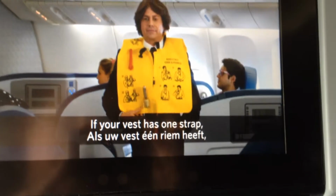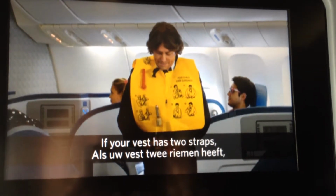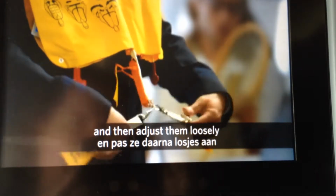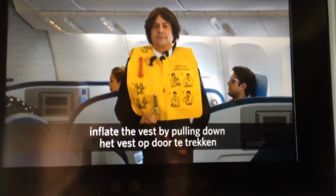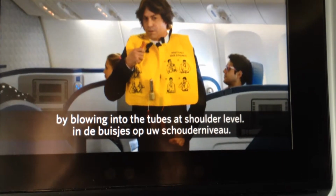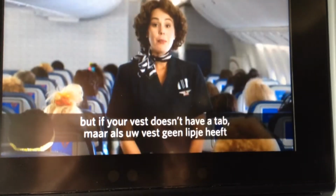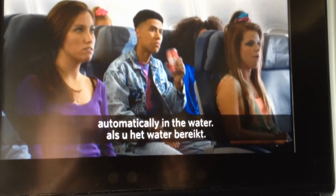If your vest has 1 strap, wrap it around your waist and attach it to the buckle in front. If your vest has 2 straps, fasten the straps to the front of the vest and then adjust them loosely around your waist. As you leave the plane, inflate the vest by pulling down on the red tabs at the bottom of the vest. Or manually inflate it by blowing into the tubes at shoulder level. You can activate a light by pulling down on the tab in the front. But if your vest doesn't have a tab, the light will activate automatically in the water.